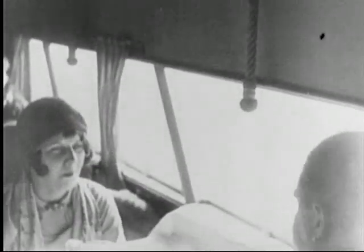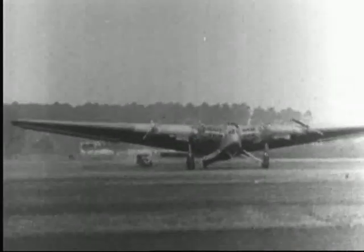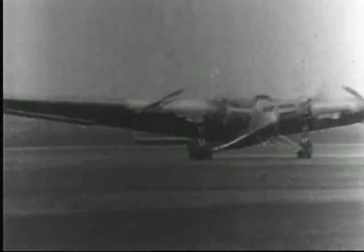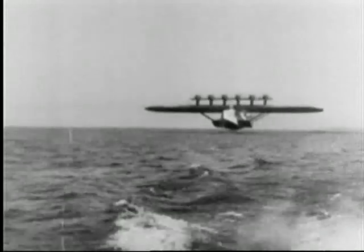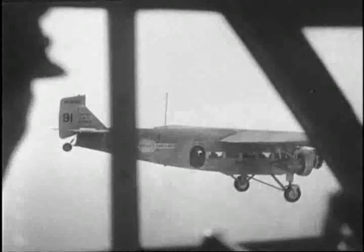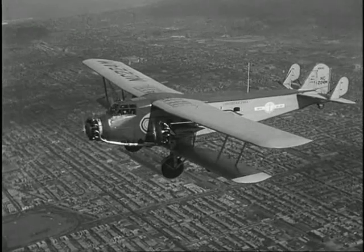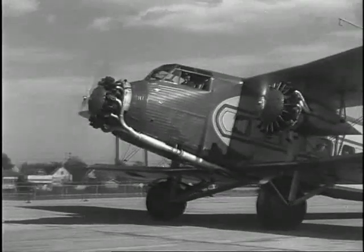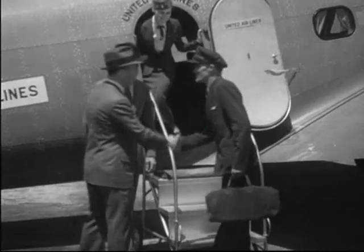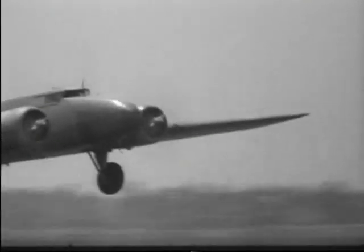Some designers believed that the future of air travel lay with giant aircraft like this fantastic flying wing, or the even larger Dornier flying boat. Most preferred to play safe and stick to traditional medium-sized machines, usually powered by three engines. But things were about to change. In 1931, the all-metal Boeing 247 revolutionized passenger aeroplane design.